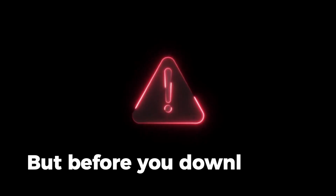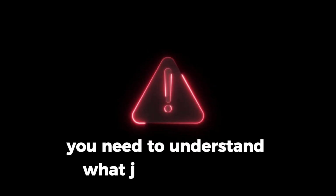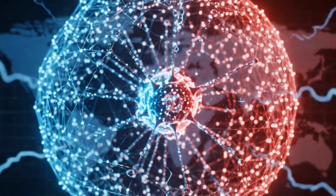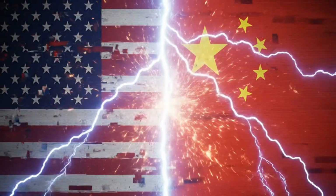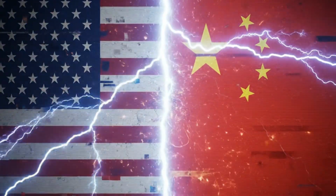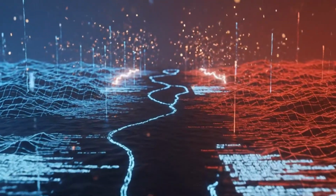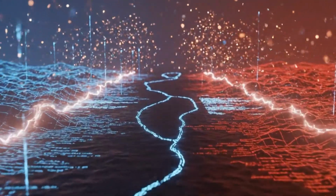But before you download it, you need to understand what just happened. Because this is not just another AI model. This is China declaring war on American AI companies. And the battleground is coding. The one thing American developers thought they had locked down.